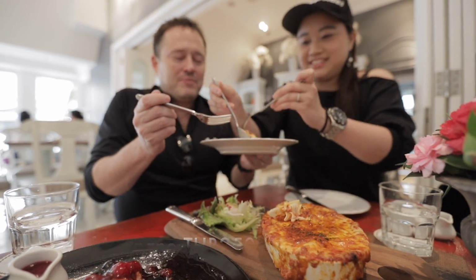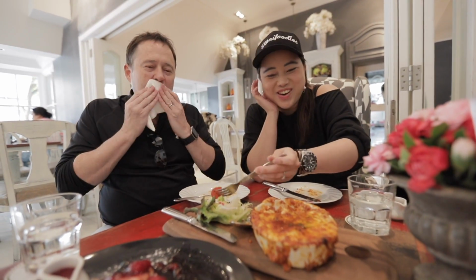We didn't even get a chance to really delve into it. They have many different kinds of cakes and desserts, depending on the time of day that you go. It's a wonderful place to check out if you like that kind of food. We certainly did, and we highly recommend it. On to number 3.